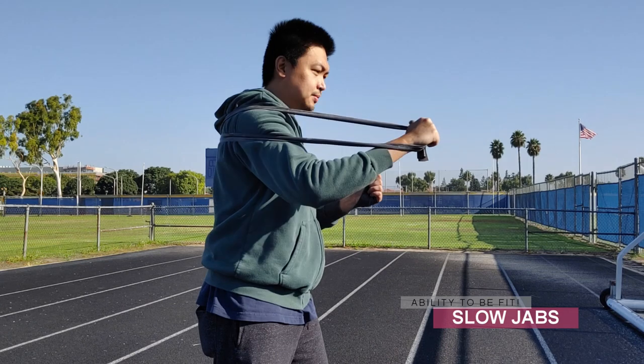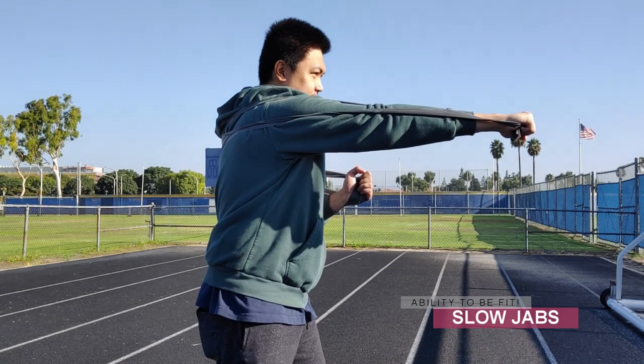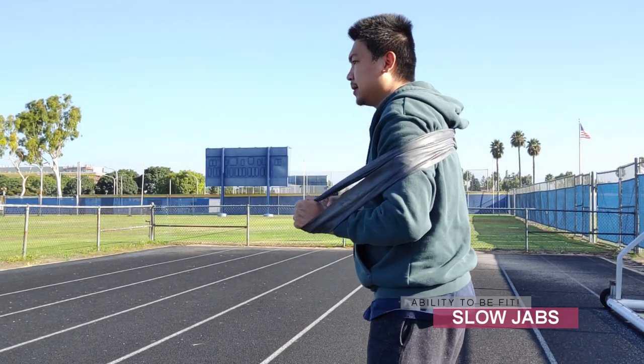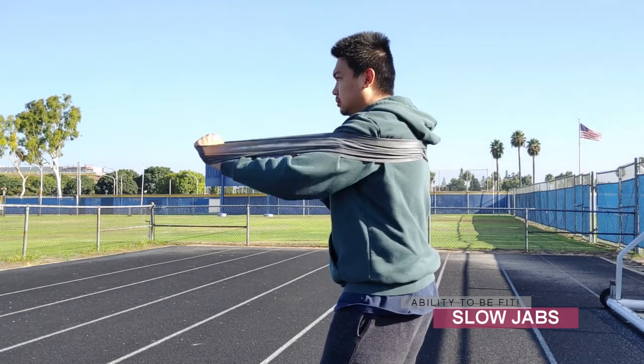Like the last exercise, try to hold your last count for at least 3 seconds. Okay, now switch to your other hand. If you're unable to do this exercise on both hands, hey, it's definitely okay.